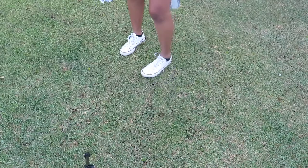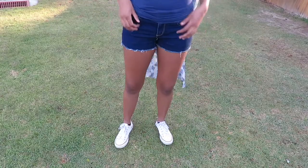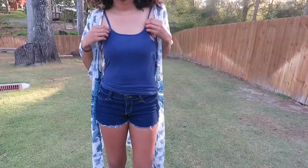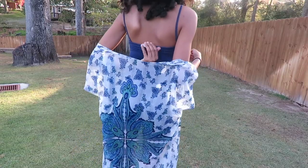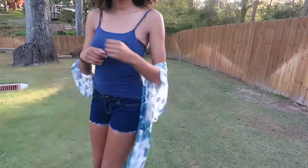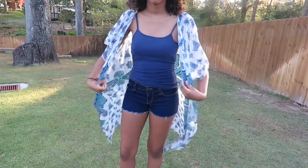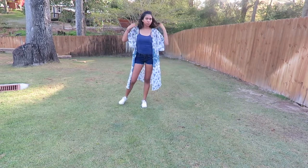So the shoes that I have on are my white Converse, just my regular basic white Converse, not the high tops. We all know how much I love my Converse. So again, I have my Walmart shorts on because I love my Walmart shorts. And then I have this navy blue cami that I got from Charlotte Russe, and I love this. And the kimono is from Rue 21. And this is outfit number 6. It is super cute and I love it.